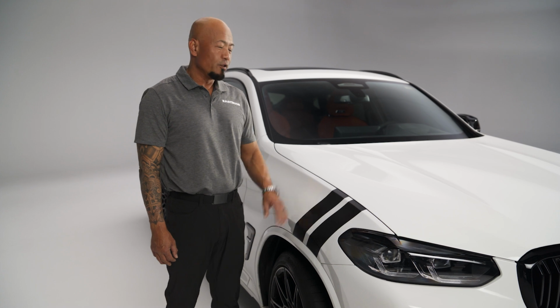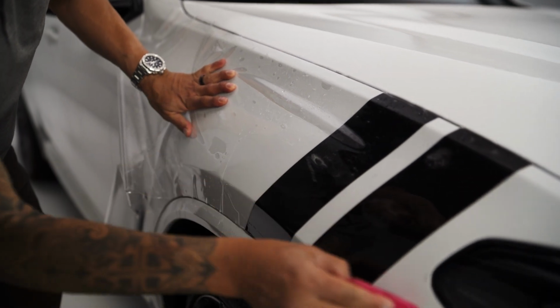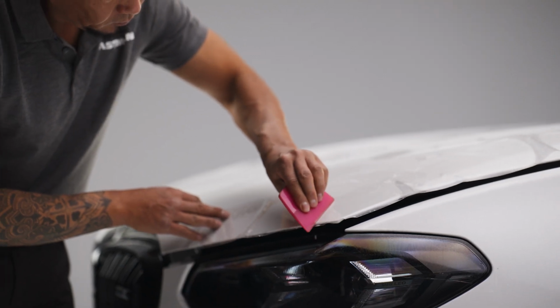No problem. And if you've got custom graphics, you can protect them too. Which is a great idea, because aftermarket graphics can be more susceptible to damage than your car's paint. PPF can be applied right over them to help keep them looking pristine as well. There's no wrong time to protect your vehicle's finish. When you're ready, our highly trained installers will be there to help.